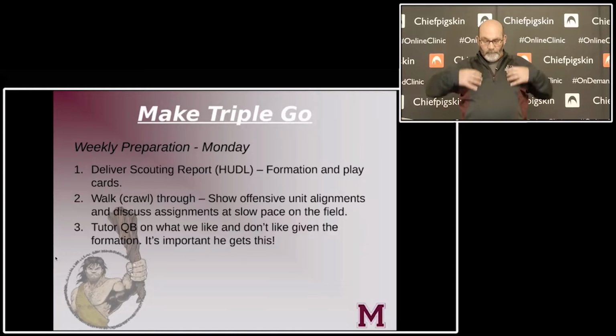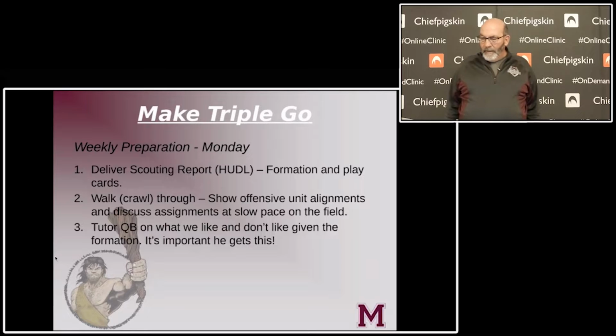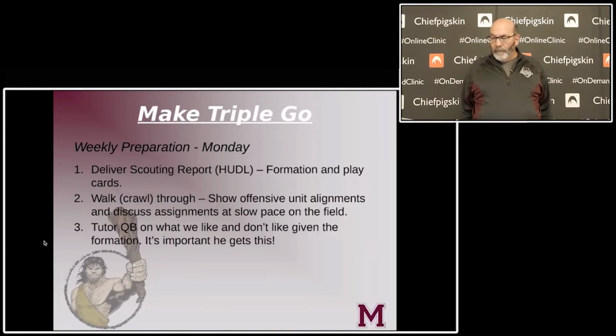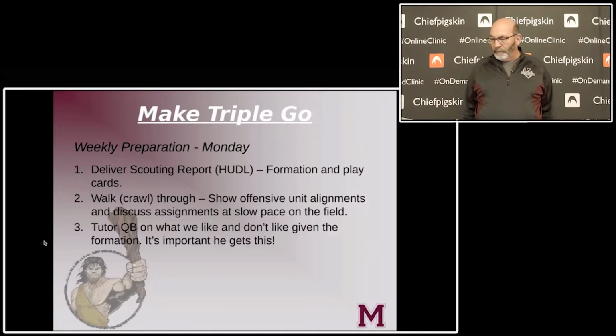They've got a harness you put over them, and then they're like block pads on you. Our D linemen and linebackers use those, and it's been really advantageous. The formation and play cards are done. We literally on Monday crawl, I put crawl through our base plays against what we believe we're going to see.